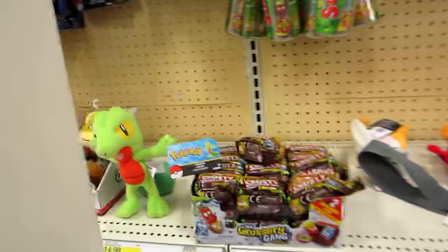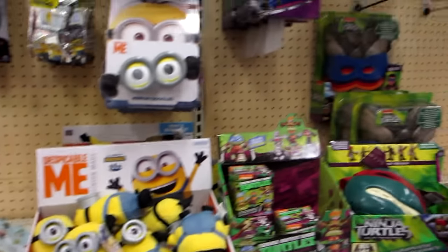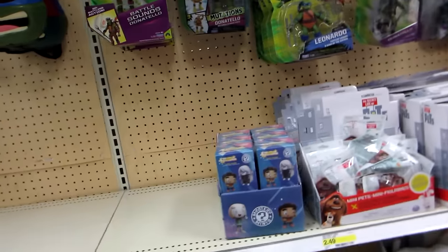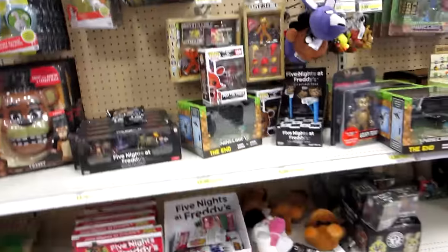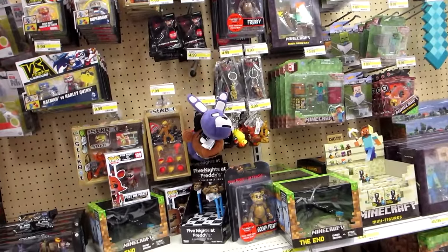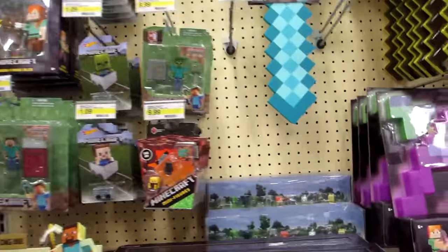I haven't seen him. Grocery Gang. We have those packs up there. We have some Angry Birds and TMNT. There's some Steven Universe blind bag boxes. And here's Five Nights at Freddy's. And the Minecraft. So they finally have the Endstone series. Oh, look, they have an enchanted bow and arrow now. That's cool.